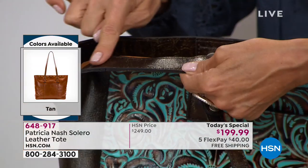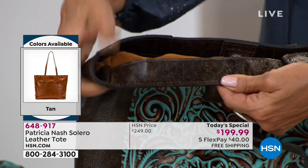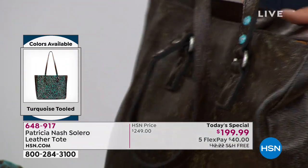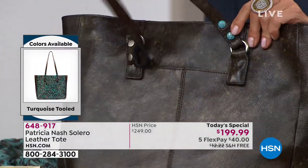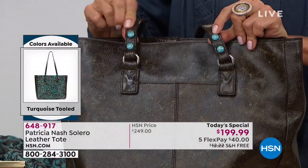No, it's 100% genuine leather. Still the same quality, incredible leather that Patricia's known for. And then, even on this turquoise tooled, look at the rivets and the way she's attached more like turquoise.